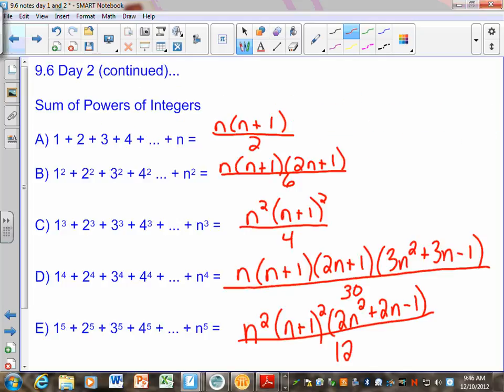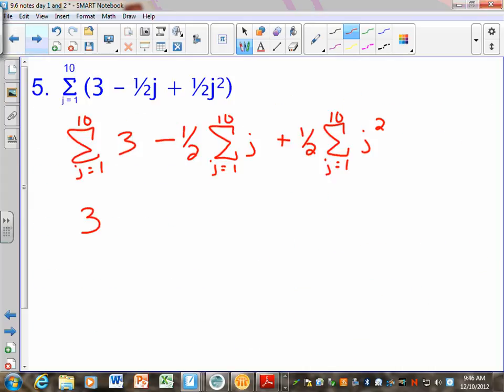Formula A, let's go back to this. That's if you add up the first n integers. So if you're counting like 1, 2, 3, 4, 5, 6. Is that what I'm doing if it just says a 3 there? What's the first term going to be? What's the second term going to be? What's the third term going to be? How many 3's are going to be there if I go from 1 to 10?